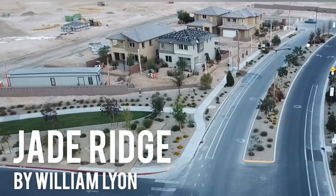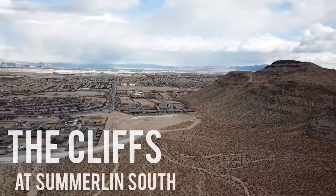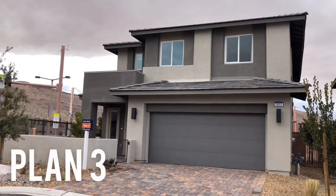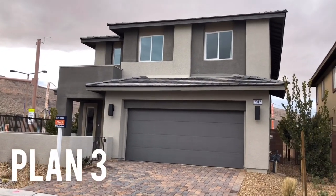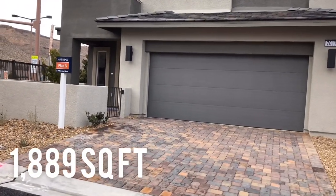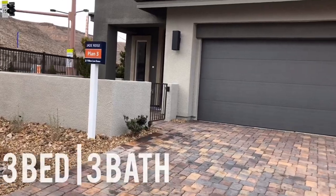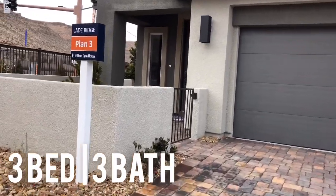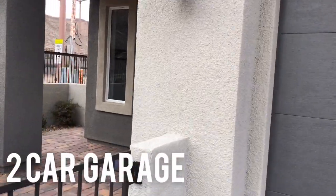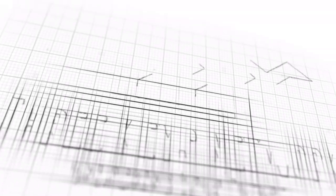Ladies and gentlemen, you've got to try out the Lyon lifestyle at Jade Ridge in the Cliffs Village of Summerlin, featuring four all-new two-story floor plans with up to four bedrooms, 2.5 bathrooms, modern designs as you see out there, 1889 square feet for this Plan 3 model, all two stories in this community. You've got a nice entry here, walled off courtyard entry there.